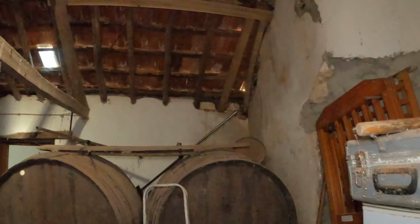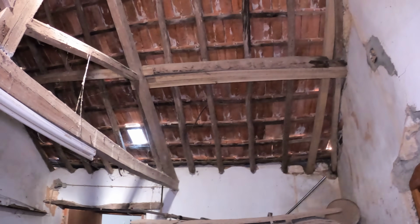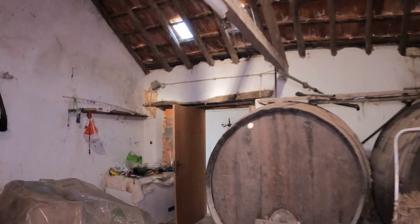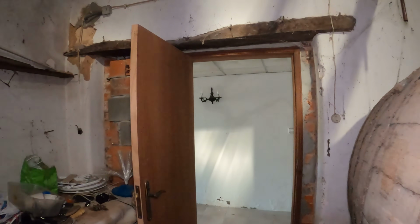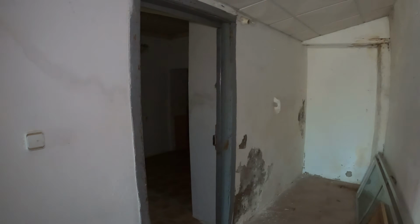Very nice. Now from in here I can see the roof. I mean, obviously the roof in here needs to be redone. So there is quite a bit of work, but bear in mind there's going to be money from the difference between buying the house and getting the Golden Visa, and all of that money can be invested into the property. So yeah.